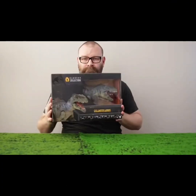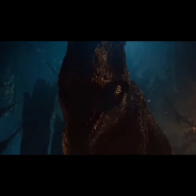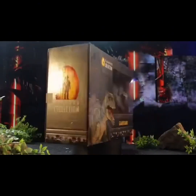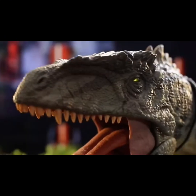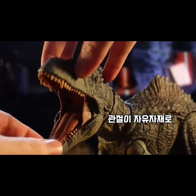Giganotosaurus. I'll also be taking you through a toy photography setup, so stay tuned. The Giganotosaurus is 29 inches long, has 21 points of articulation, excellent natural-looking sculpted skin, and wonderful paint apps. It also has beautiful details like the glass eye for added realism, posable tongue, stretchy jaw tendons, and a posable rubber tail.